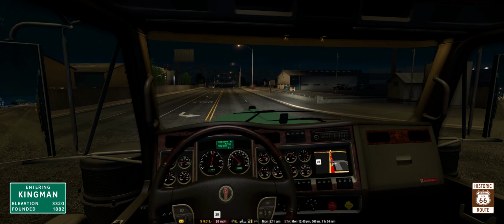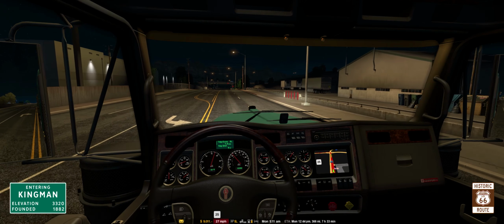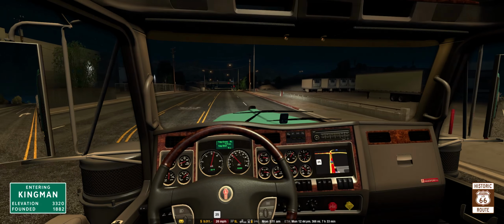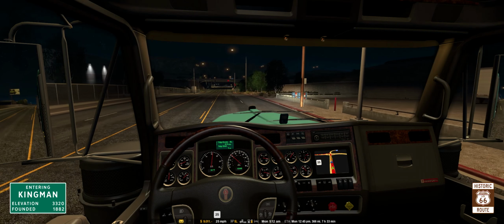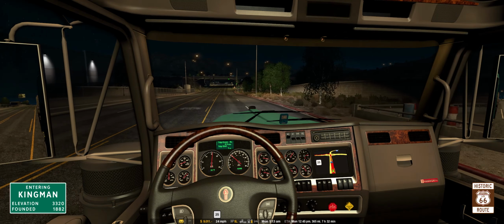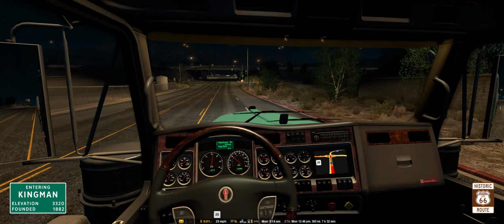So we've got about 366 miles to go. Should arrive around noon, but likely it'll be about 2 o'clock with all the slowdowns, possibly getting lost, and obviously taking a midday break along the way.